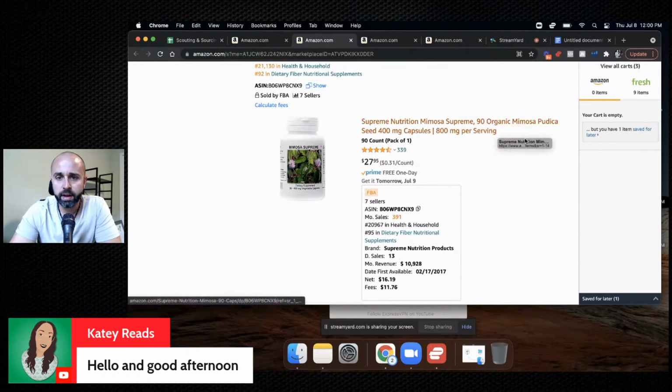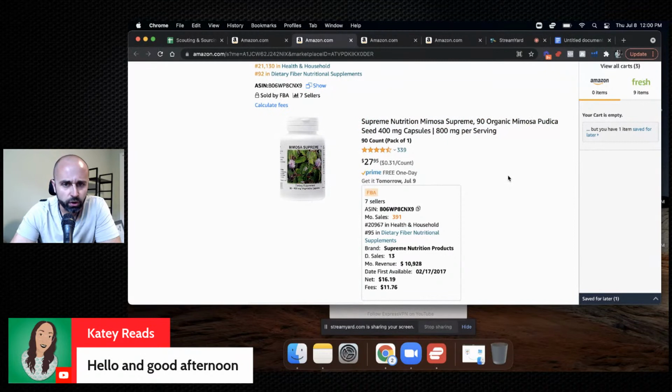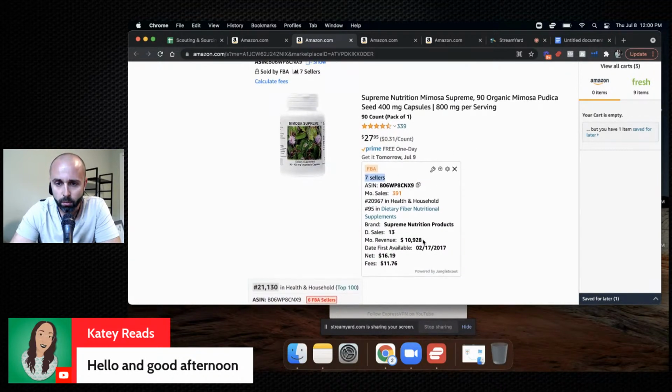Like, here's an example right here. Supreme Nutrition. Have you ever heard of this? Mimosa Supreme. I don't even know how to pronounce that. There's only 7 people selling this right now. And it's selling almost $11,000, this one product. So if you were to become the 8th seller, that would be 11,000 divided by 8. That's $1,375 in sales just per month, right? Just off of this one product.